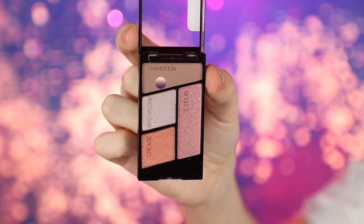Okay, so taking a Wet n Wild P15 brush, I'm going to dip into the transition from the Stop Ruffling My Feathers palette because it's like a deeper color.